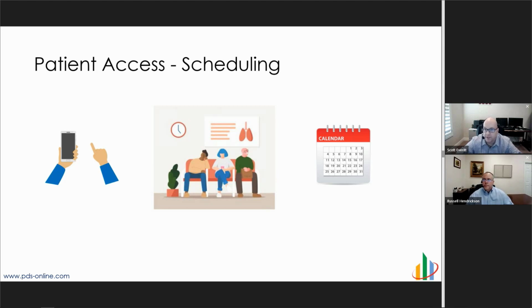When I get there, I don't want to be sitting in the waiting room the entire time either. I want this to be fast. I want it to be easy. I want it to be convenient. And I want it to be on a day then that I can see the provider himself.